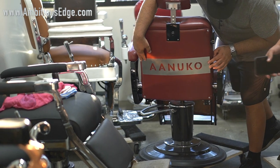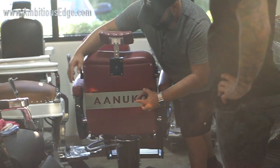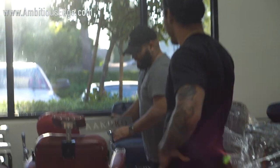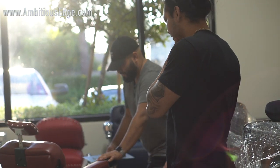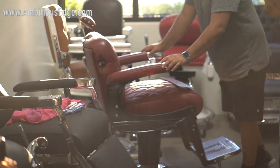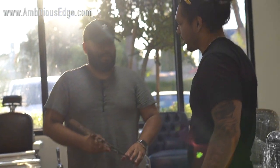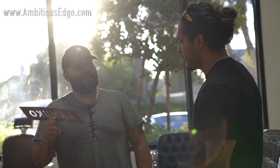And then you powder coat it the color of the chair. Custom plates for the chair. Yeah. Is that something new you guys are doing? Yeah. That's the name of the shop? That's going to be the name of the shop. I don't think you've heard of the brand, honestly. Technically, it's a barbershop. But that's what it's going to be called.